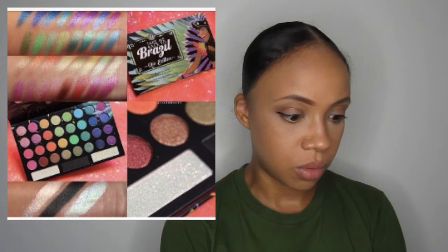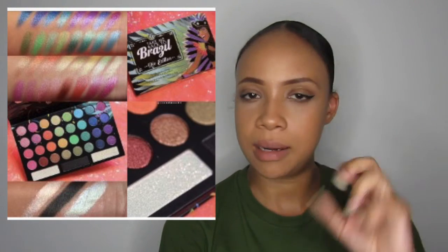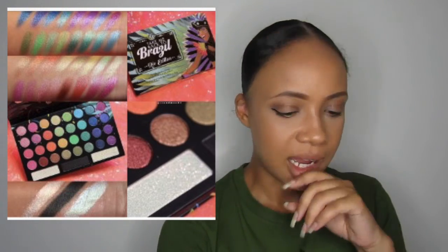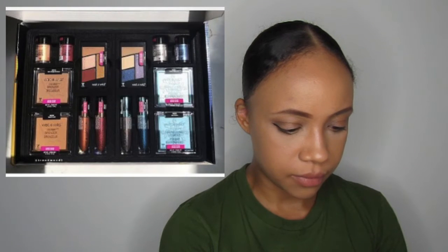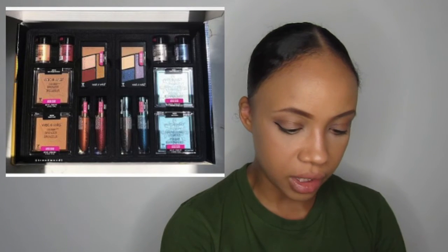It's $18. This is like all shimmer. I'm not keen on all shimmer palettes. I'm really not. I like to have a palette that I've got shimmers and mattes, or just mattes, and I could possibly just use that one palette to create my entire look. But that's just me.